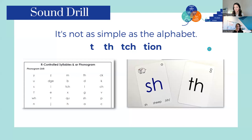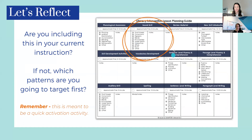So again, go ahead and push pause so you can be thinking about how you can include the sound drill in your lesson if it's something you've already been including, or if you haven't been, which patterns you're going to target first. Oftentimes, we will start with the alphabet, those consonants and short vowel sounds, and then we'll start to add in those digraphs, the different syllable type patterns like R-controlled patterns or vowel teams, things like blends or affixes even. This is also, like we said with phonological awareness, meant to be a quick warm-up. It's an activation activity. So that's why we have the approximate time of 5 minutes, which will vary, as we said before, based on your students or groups. But go ahead and push pause and take a second to think about how you can be including this in your instruction.